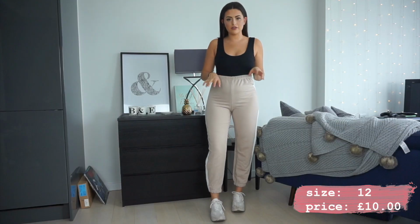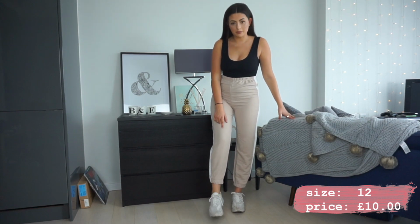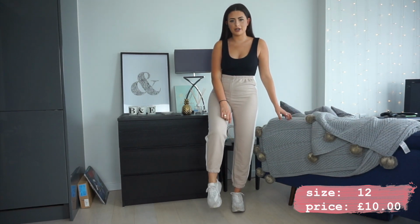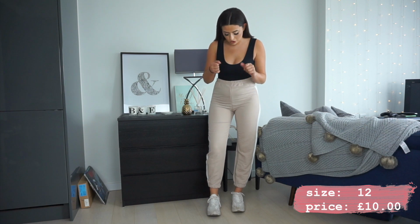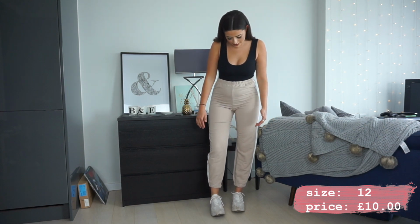So I'm having to stand really far back just so you can see the length of these, and I'm so pleasantly surprised because they actually fit me perfectly. Hopefully you can see my trainers, but this is honestly where I'd roll joggers up to anyway. So for the ankle cuff to sit exactly where I wanted it is perfect.